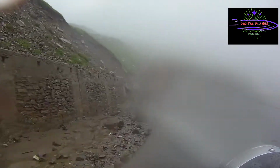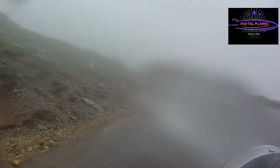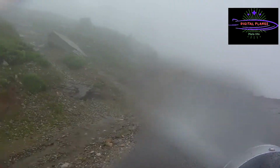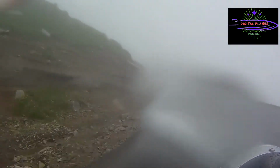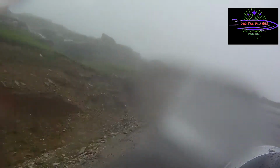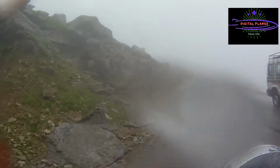Again, at this point in time, the rain is still decent, not very heavy rain. While I was descending to Keylong, that is on the other side of the Rohtang Pass, it was raining heavily. And it is cold. Though wearing all kinds of jackets, you are wet.